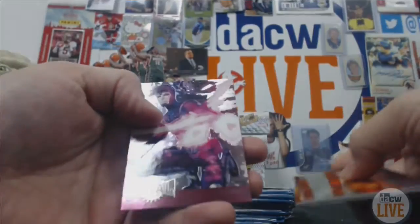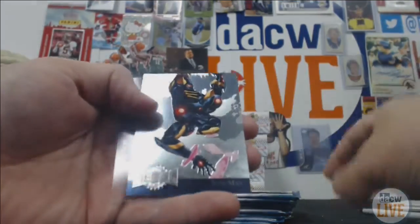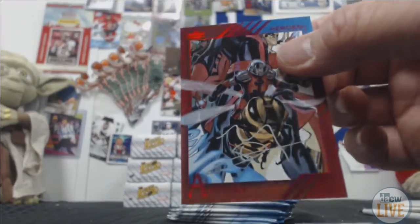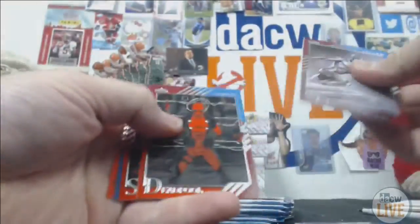Spider-Woman. Got a Gambit metal card, Iron Man metal card, and a Red Hulk little animation card. Remember those from the 90s set of X-Men cell animation cards. This has an Ant-Man with the auto. There you go. Terry Dodson. I will put the name of the auto, like Ant-Man card, autographed by. That way, if you are a collector of certain people, then you will know exactly who signed it. You don't have to go back to the video on that one. Help you guys out that way.